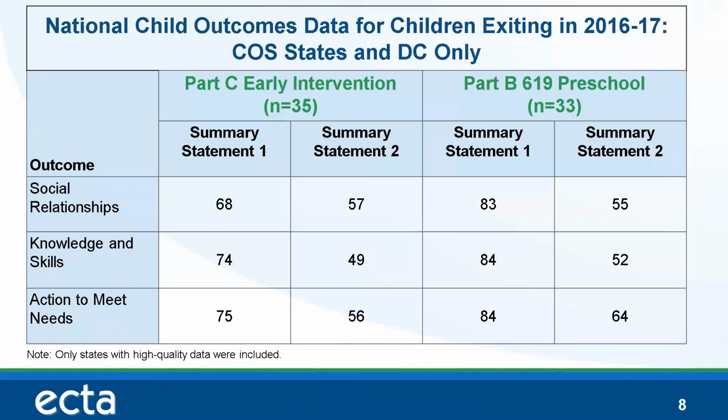So let's start by taking a look at Part C. We can see the first column is summary statement 1, which is children who made greater than expected growth. So for Part C, we see that 68% in social relationships, outcome 1, 74% for outcome 2, knowledge and skills, 75% for outcome 3, taking action to meet needs. So in each category, roughly 2/3 to 3/4 of children made greater than expected growth. They changed their growth trajectories.